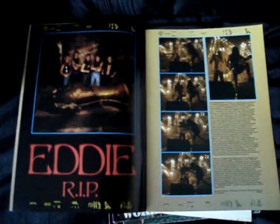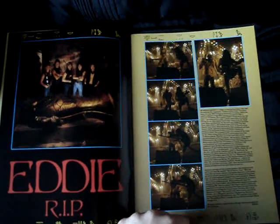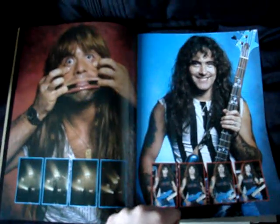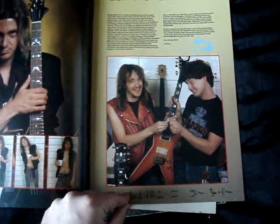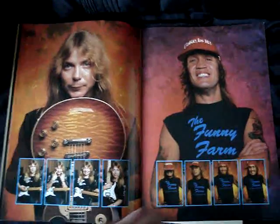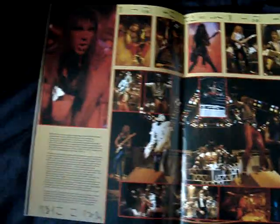So I'm just going to show you some bits and bobs inside. That's a double-page spread about killing Eddie off at Dortmund. And fantastic photographs of the band. Adrian Smith doesn't often play one of those, but in the early days of Maiden he had a Dean Baby ML, and I believe he picked it up on this tour. Nico McBrain, Dave Murray, and as I say, lots more photographs from the World Peace Tour.